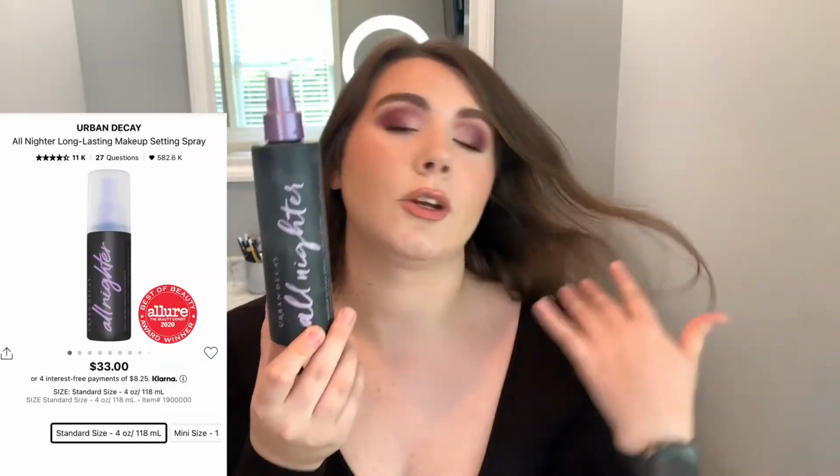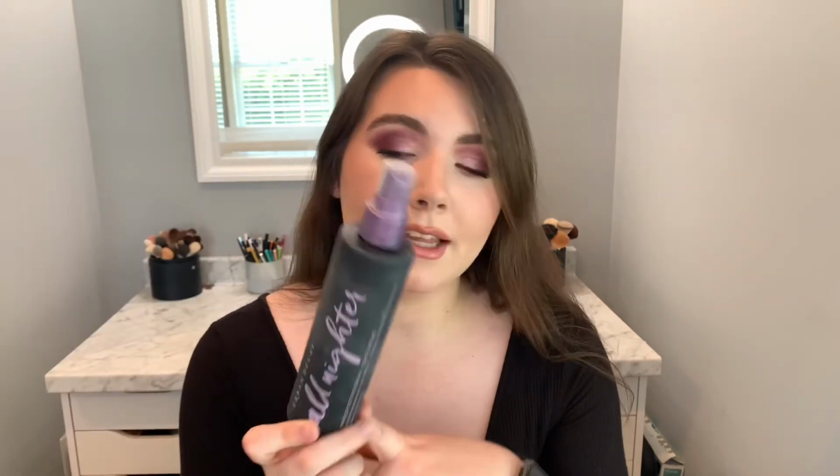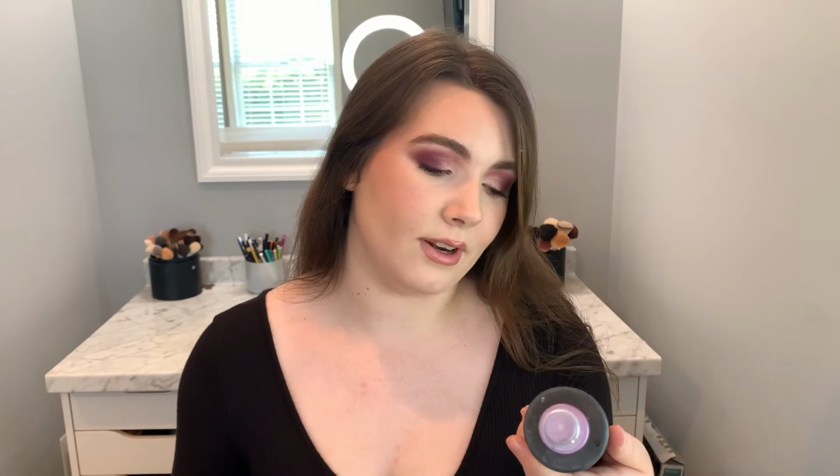So the first thing is the Urban Decay All Nighter. Now, this is the jumbo size, which they did bring back for the holidays. I don't know if it's permanent, but this is the 8 ounce, actually 8.11 fluid ounces. This is a really, really good setting spray. One of my absolute favorites. As you know, I picked up the holiday set last year, and then I still picked up the holiday set this year. It helps to keep my makeup on all day, all night, whatever.